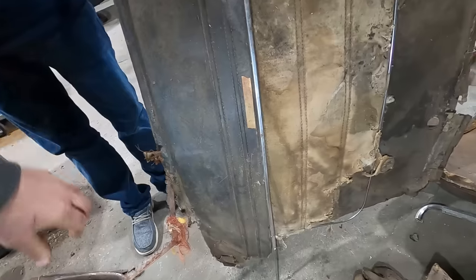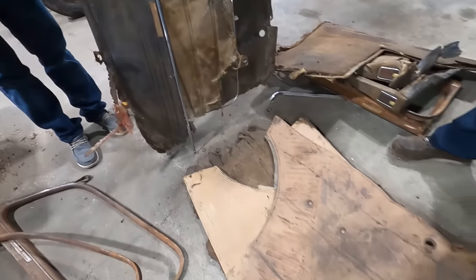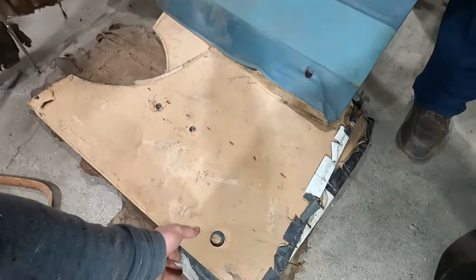Well, what does that say? 47 Chev left front two door, left front door. See, these are Tri-5, I bet. Yeah. Right? I don't know.